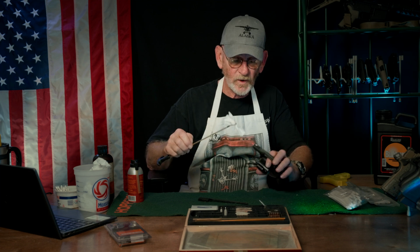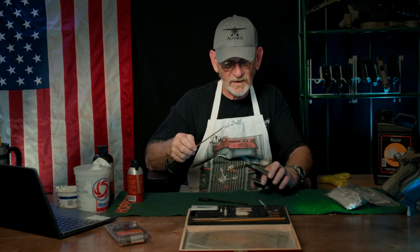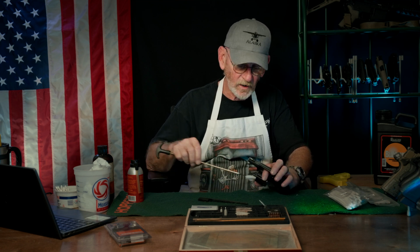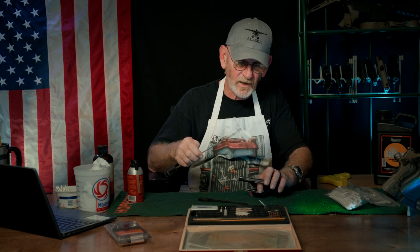You're going to push it down, and you're going to replace it and repeat until it comes out clean. And then you have a clean barrel. You're going to do the same thing with the chambers as well. Those are typically a whole lot cleaner than the barrel. So you've got a rag that went in and out and it came out clean.